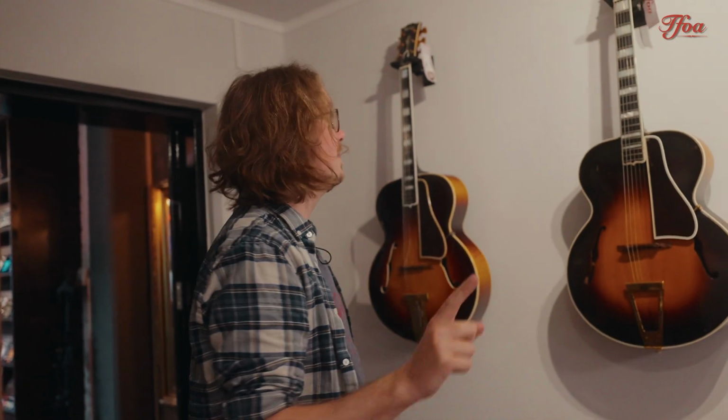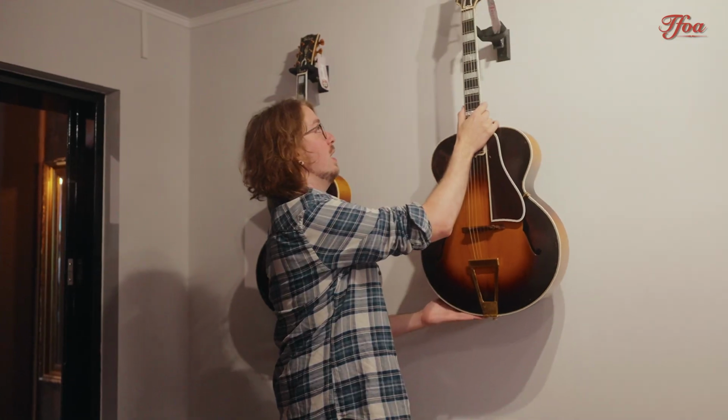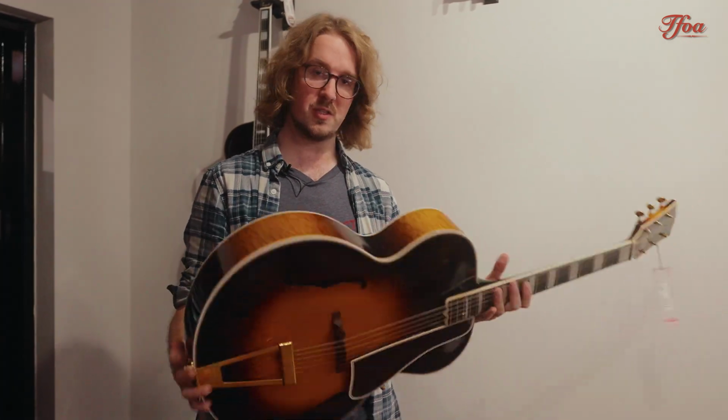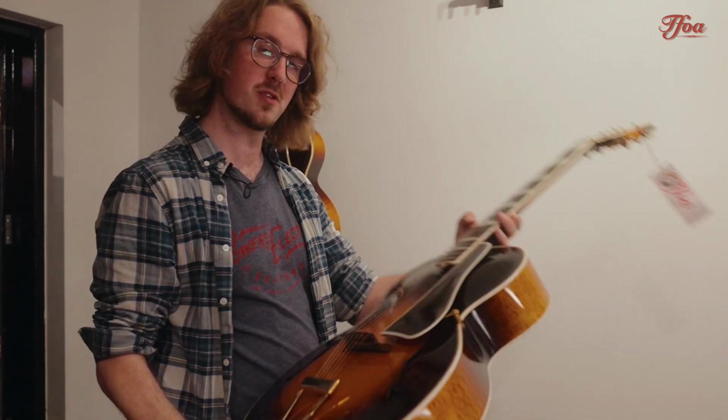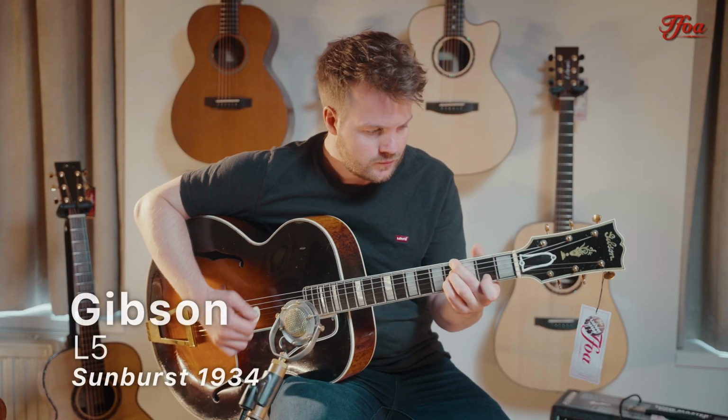I think I found him. My first definite pick. Right here on the wall are 2 Gibson L5s from the 1930s. This one's actually from 1934 and this one is from 1937. But I really love an old R-stop guitar, so let's give this a little bit more attention. I think this is gonna be my pick.